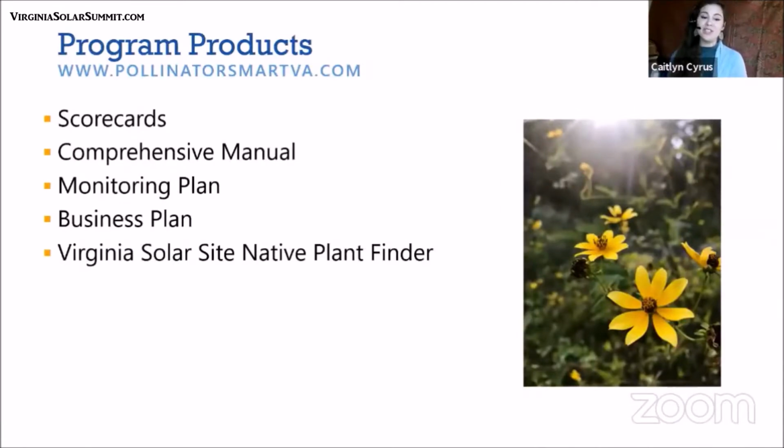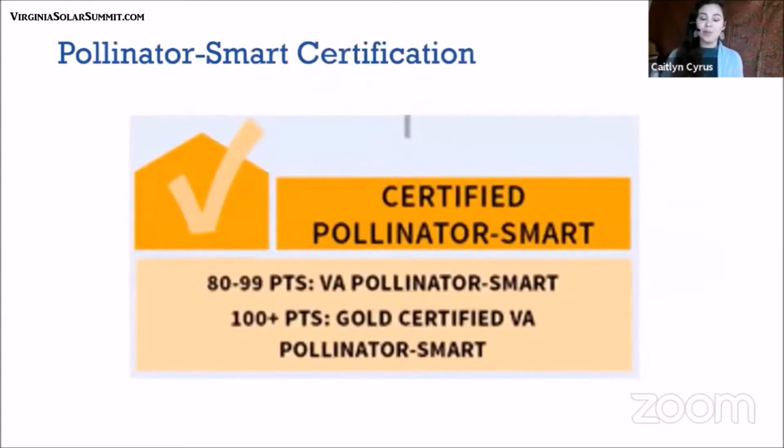Ultimately, we established several products that are available at www.pollinatorsmartva.com. These were released in December 2020, so they've been out for a little bit more than a year now. And what we came up with were scorecards, a comprehensive manual, a monitoring plan, a business plan, and the Virginia Solar Site Native Plant Finder. All of this is in support for solar sites to ultimately achieve the certified Pollinator Smart designation, of which we have two now. We have Virginia Pollinator Smart, and we have the Gold Certified, which is essentially the highest tier Virginia Pollinator Smart certification.